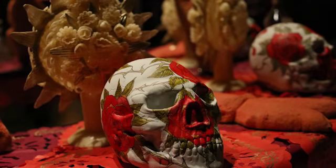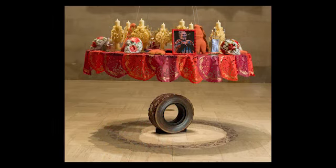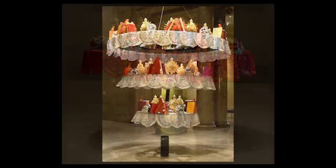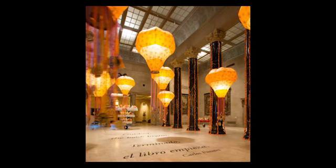Your first experience with the art of Betsabeé Romero may have been at the Nelson-Atkins Day of the Dead celebration, fall of 2012. Romero's fanciful, suspended altars transformed the museum's Kirkwood Hall into a magical place. Now the museum has acquired two of Romero's sculptures.